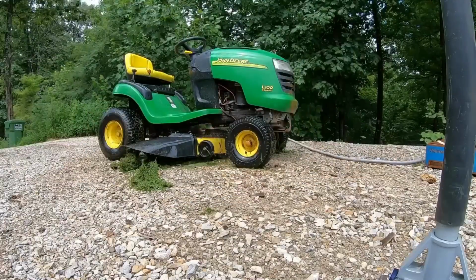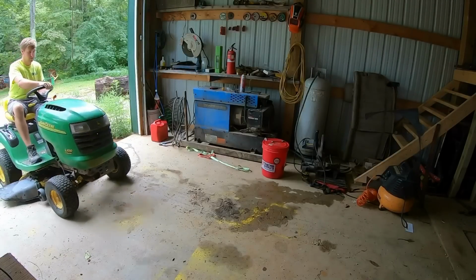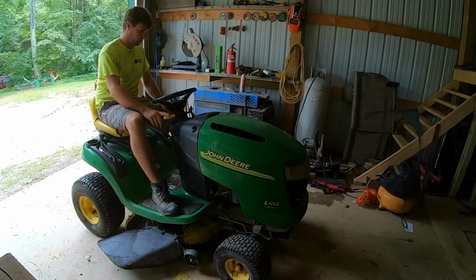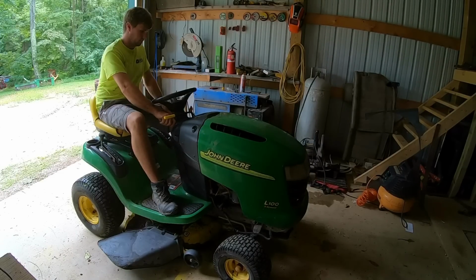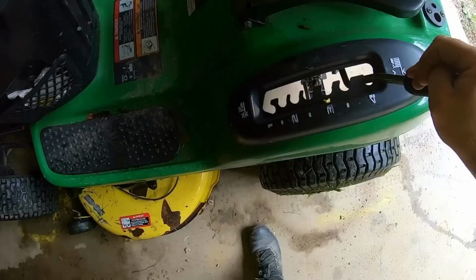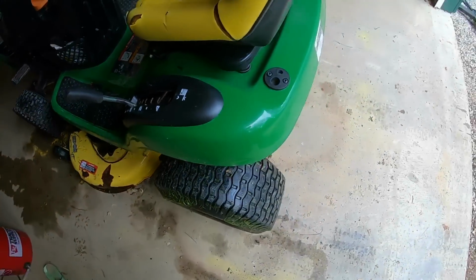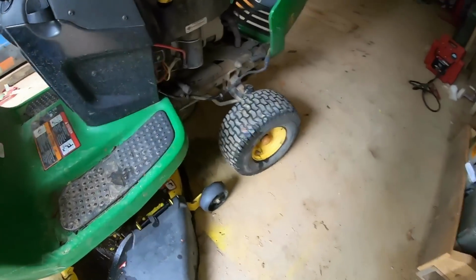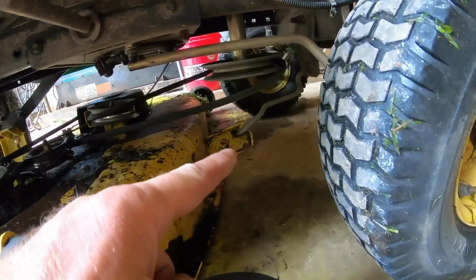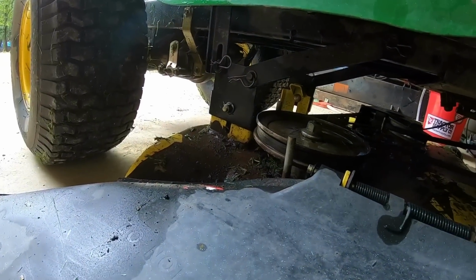Next step, I'm just gonna get her hosed off real quick, get all this grass mess off of it, and then we'll take the deck off. Not bad. Next step, let's get this deck off here and survey this damage, see if we can come up with a game plan to get her fixed. Can't imagine it's too crazy difficult to get this deck off here. Let's take a gander. Looks like there's just a bracket at the front and a couple pins back here.